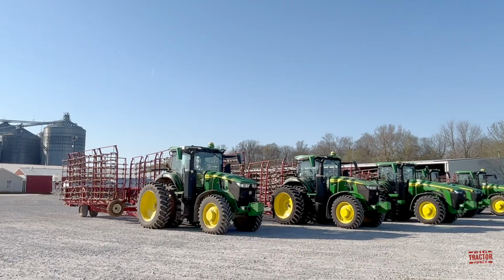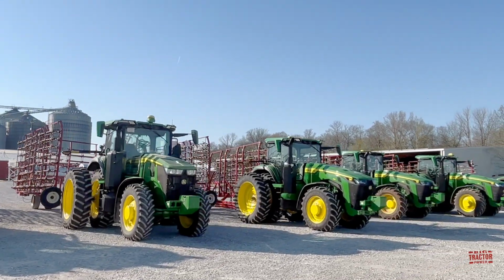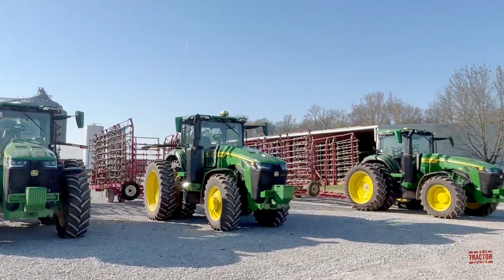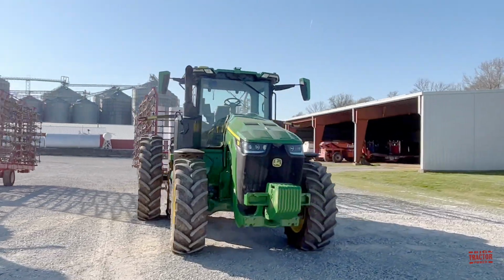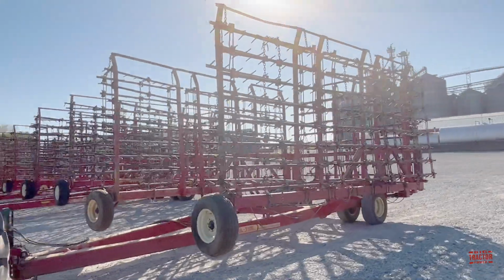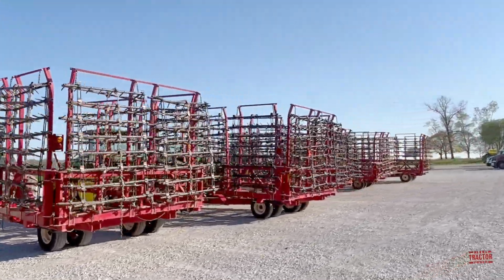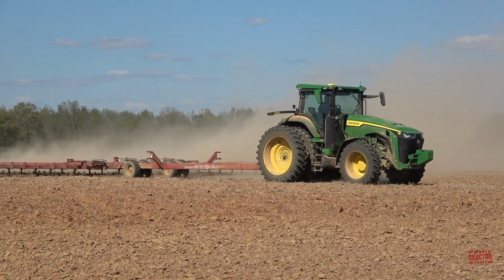When the anhydrous application is completed and prior to corn planting, the farm uses 6 John Deere tractors equipped with 50-foot wide McFarlane harrows that help to smooth out and firm up the seedbed. They use John Deere 7R210, 8R230, and 8R250 tractors. The model numbers correspond with their engine horsepower. The McFarlane harrows do not do a lot of intensive tillage. They do a great job in lightly working the surface, preparing that seedbed for the planter.